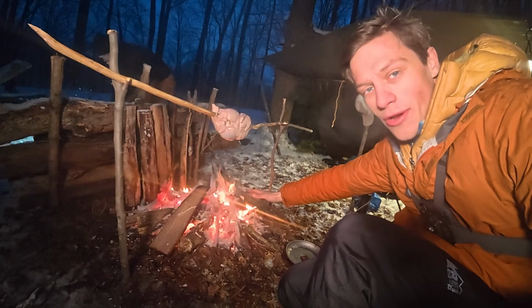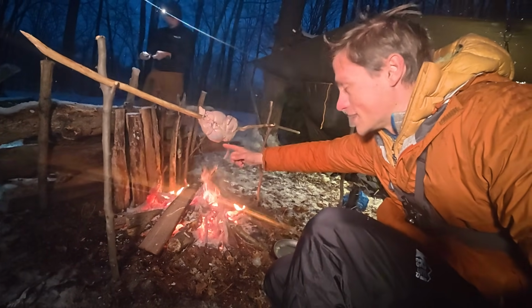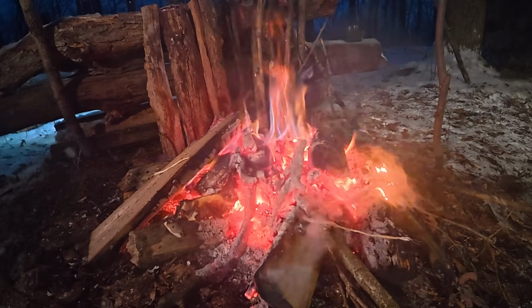Well, they got a nice fire going. Got the duck up here on the rotisserie. We'll see how that thing tastes. Hey, we're not doing the underground.